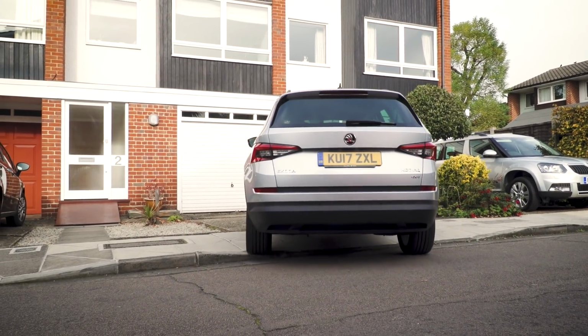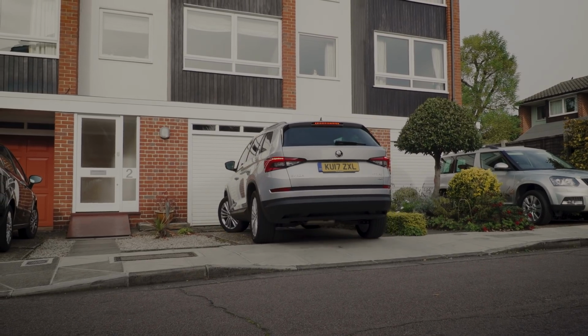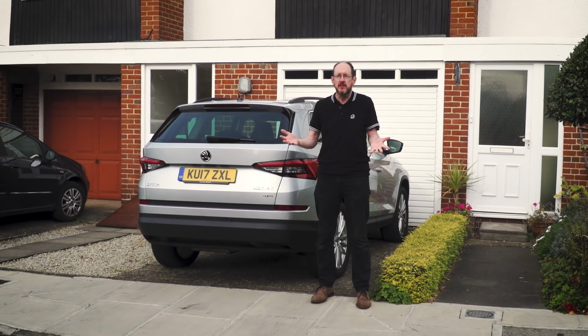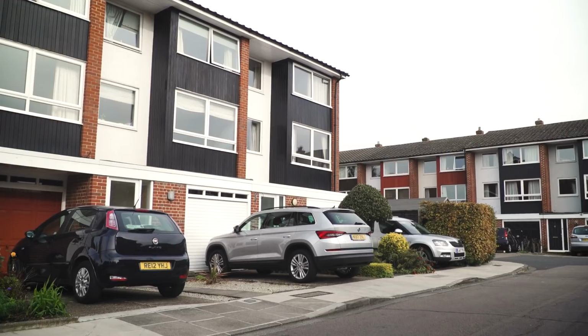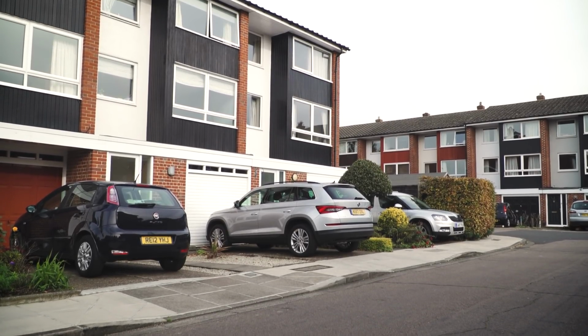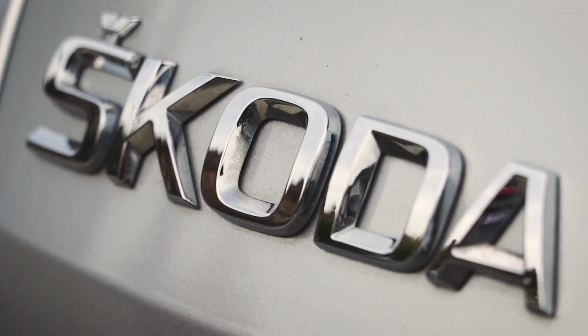At the start of this film, I said the biggest challenge for the Kodiaq would just be living up to our expectations. And to cut a long story short, it hasn't done that. No, in fact, it's far exceeded our expectations. And what our 6 months together have shown me is that this isn't just a good family car, this is one of the very, very best.